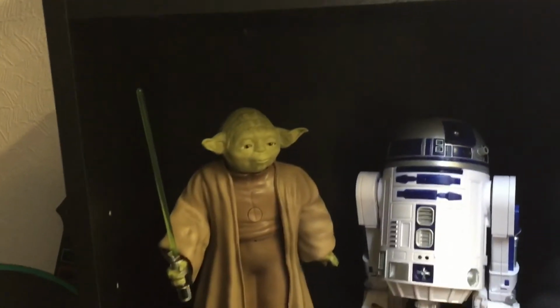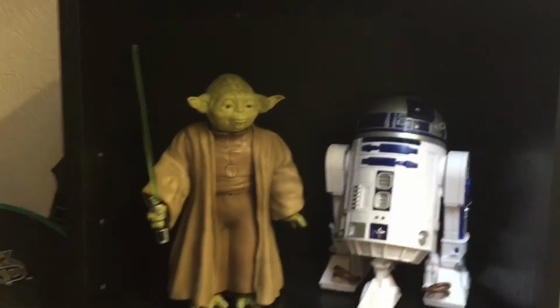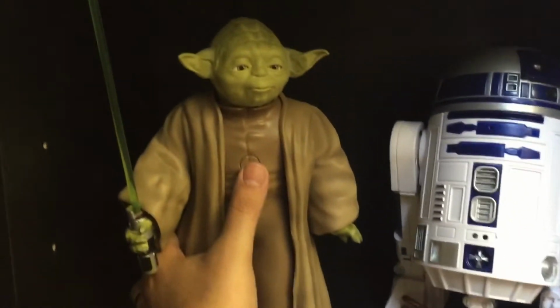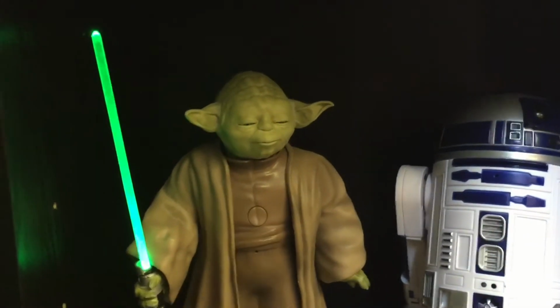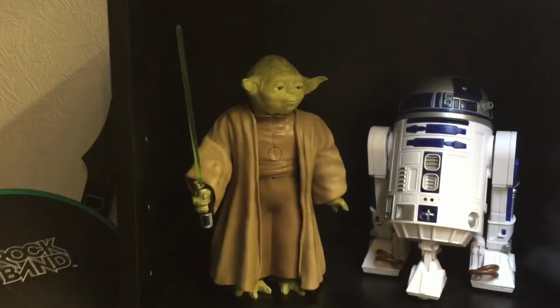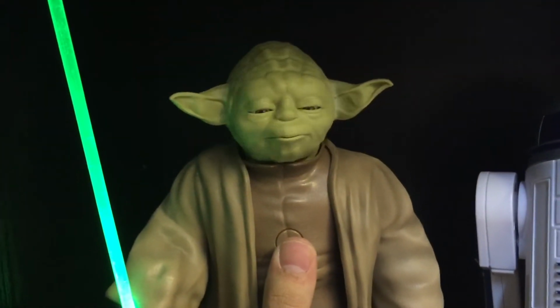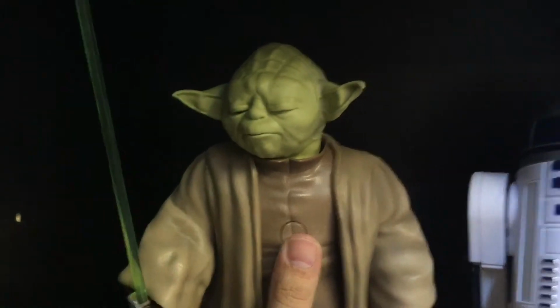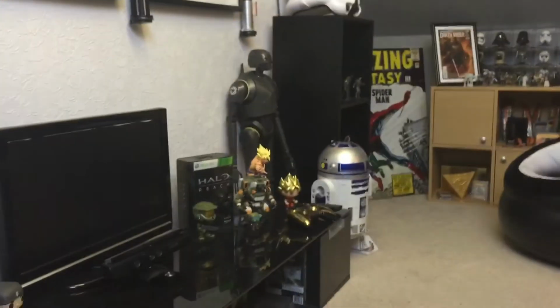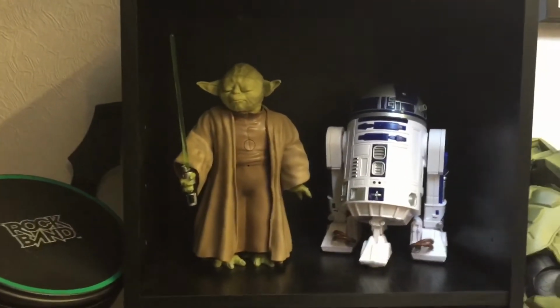Moving down, we have the Disney Shop Yoda. Guys, this guy is phenomenal. Watch his movements now. Check that out! It's absolutely amazing. He's only about £20. And look at his face. Oh, I just love him. See, even R2 loves him. He is ace, guys. As soon as I saw him, it was one of those things I needed to get.